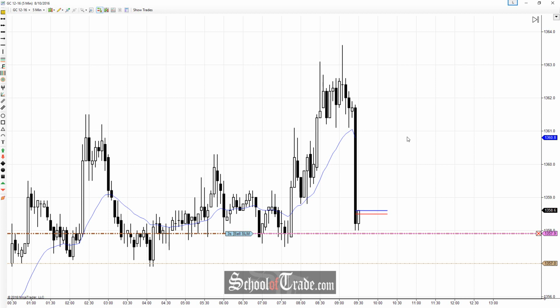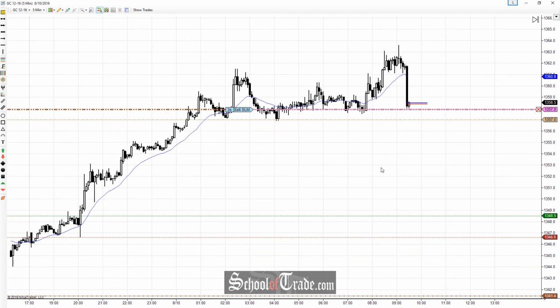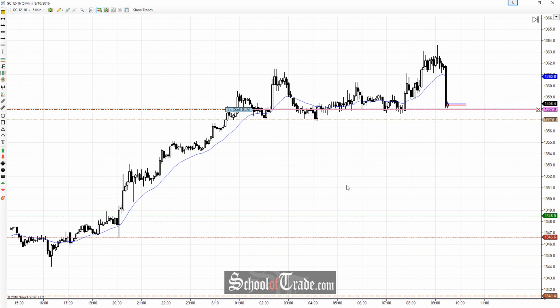So really what we're looking at here on gold is a potential breakdown. I'm looking to sell at 1357.9 with the understanding that the buyers are essentially falling apart. Now, if we zoom out, it's hard to say that the buyers are falling apart because they've been going since yesterday afternoon. There is a heavy bullish bias, and that's actually why I'm looking for this short move to continue. It's the biggest bear bar of the day, which is pretty apparent.